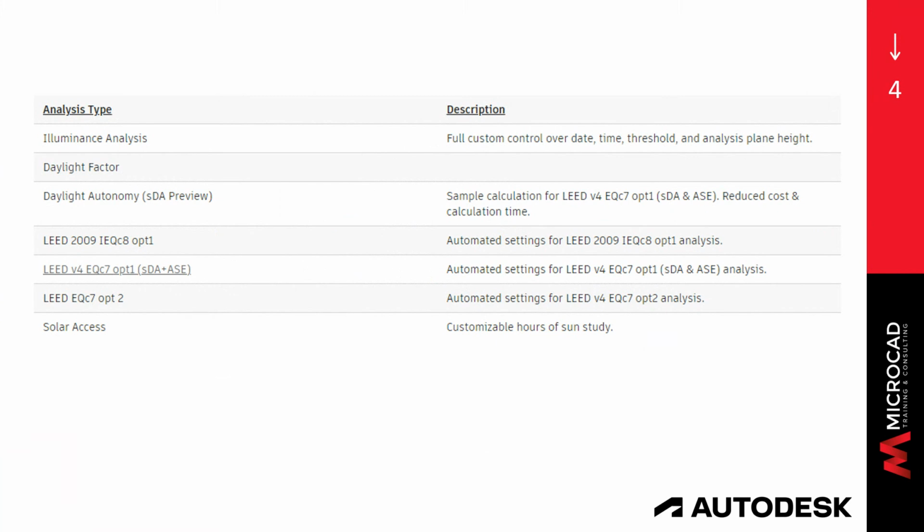You can also do the LEED 2009 IEQc8 option 1 analysis. You can also run the LEED version 4 EQc7 option 1 analysis, and you can run the LEED EQc7 option 2 analysis. All these analyses have automated settings because they are set for LEED analysis.